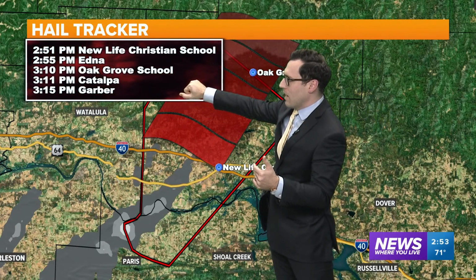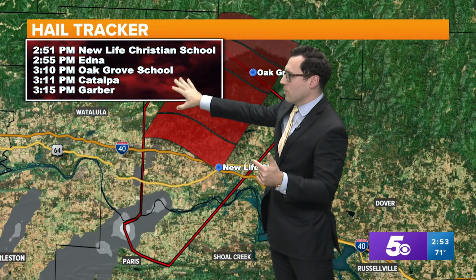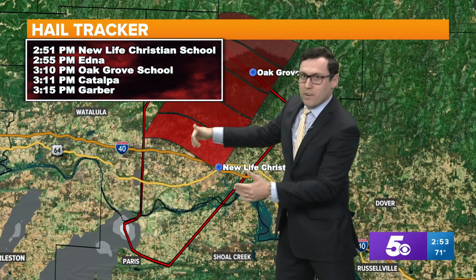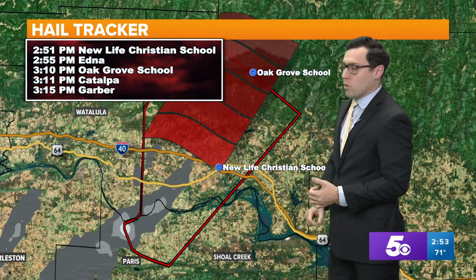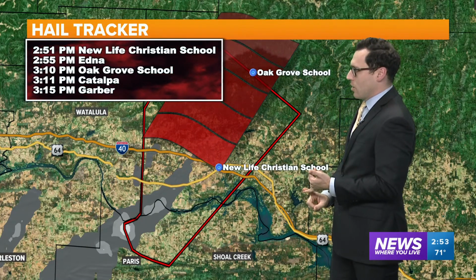Edna around 255, Oak Grove School 310. And then around Garber around 315. So if you recognize any of these locations, you live close to them, heads up to you. You've got some very heavy rain, some lightning, some gusty winds, and you've got the potential for that hail core. Small hail up to the size of quarters looks like the main concern with this thunderstorm currently right now.